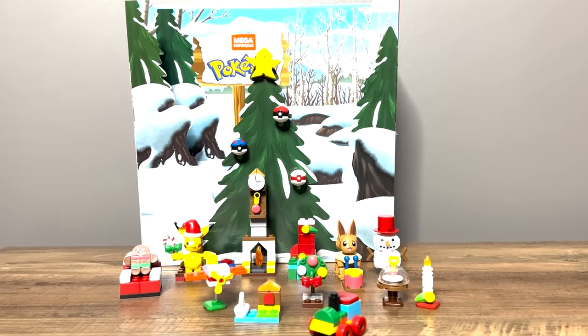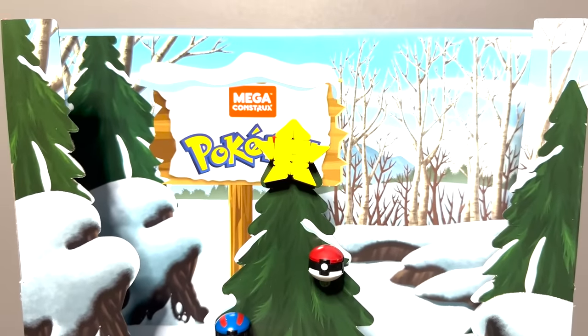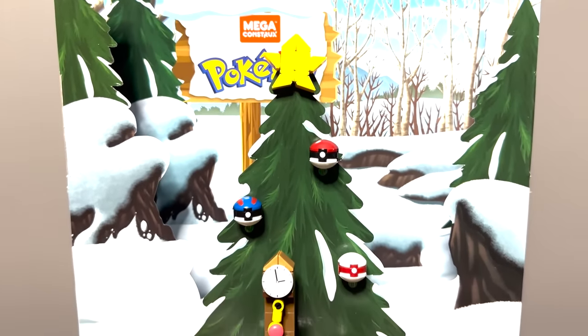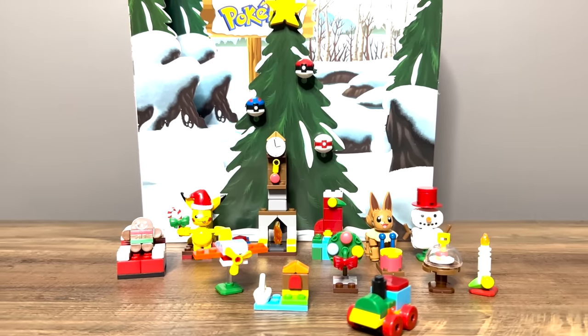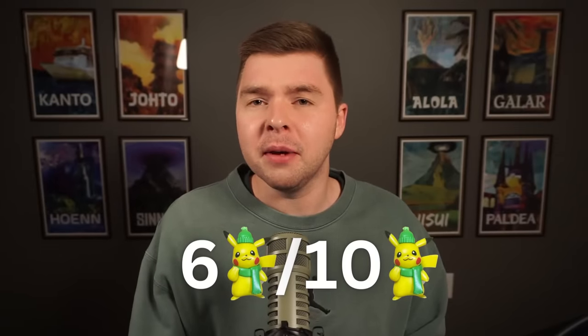This is gonna be... the tree topper. Time to put this all together. This advent calendar was a lot of fun, putting together all of the Mega Constructs, but I will say I wish there were a few more Pokemon things. A lot of things to put together that I didn't really care a ton about. Overall, 6 holiday Pikachus out of 10.